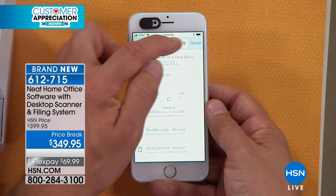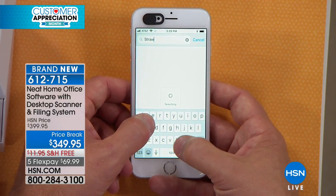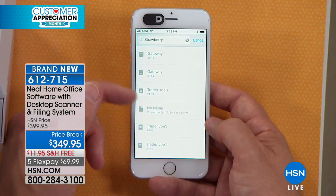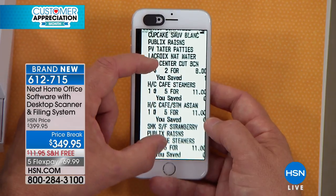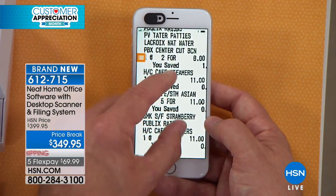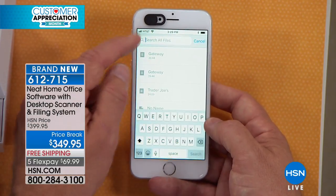You're at the grocery store and all of a sudden you're like, oh wait, strawberries are on sale? Do I have any recipes or what's going on? Let's see, I'm gonna type in strawberries. And what you're gonna notice, it's searching, but did you notice it pulled up this receipt that I had captured? Why? Because I bought strawberries on that receipt. It reads the receipt. It is smarter than and more efficient than your assistant.